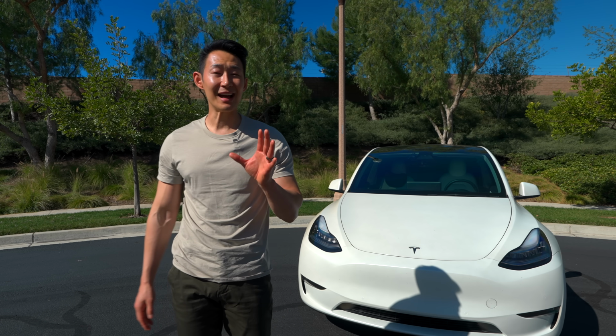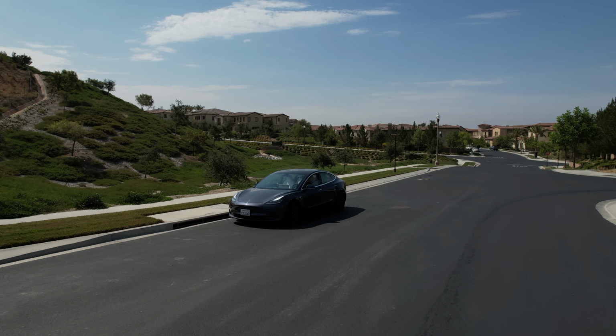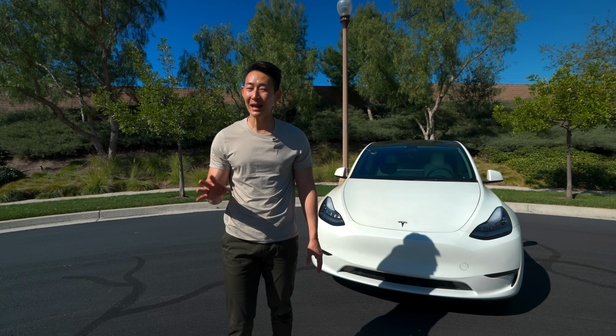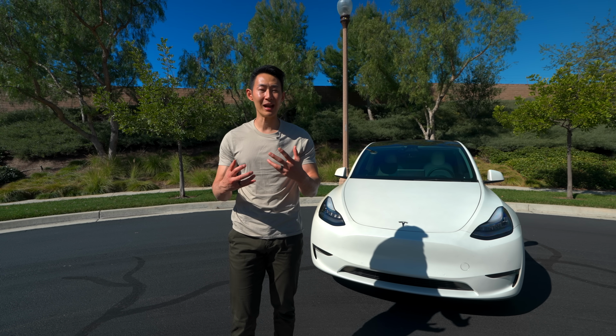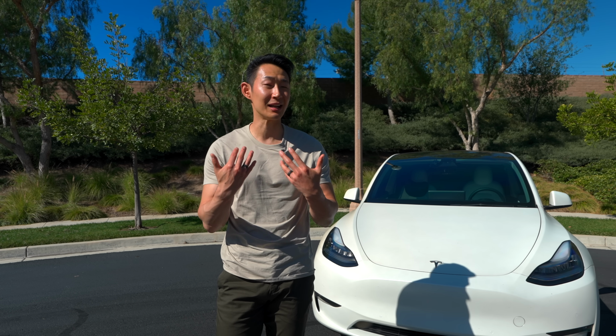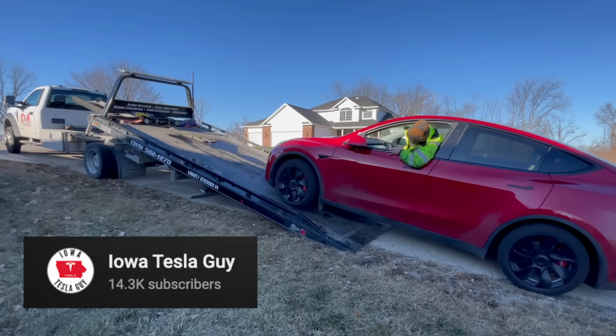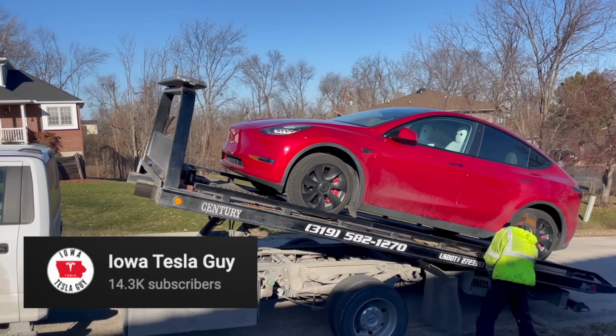However, my friend has a 111,000 mile Model 3, and he's very happy with his. It's still going strong. He does complain, just like me, that the range isn't that accurate. However, it's not as bad as mine. So again, I'm thinking it's because I got that refurbished pack, which is why mine isn't as accurate. However, things can go wrong randomly. Like our friend Iowa Tesla guy had his cabin climate control system die randomly, and because it was out of warranty, it cost him $2,600 to fix.